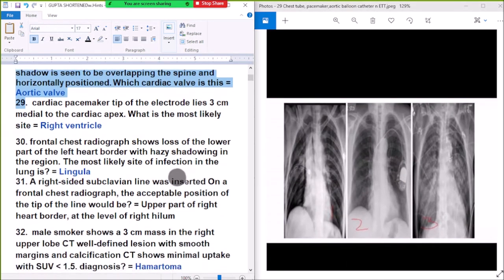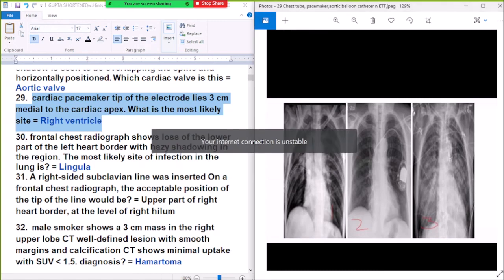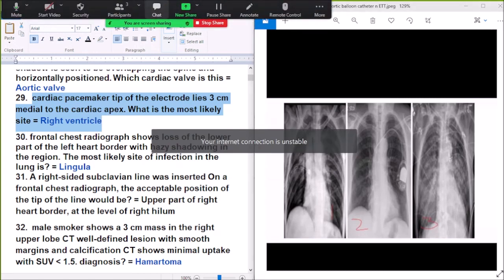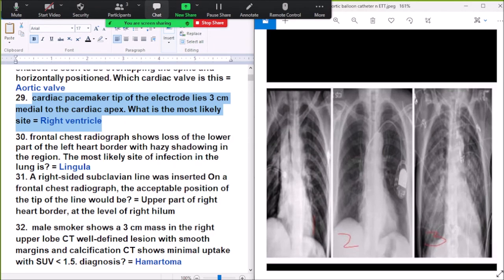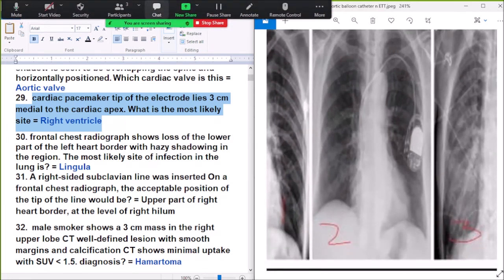Question number 29. Cardiac pacemaker, the tip of the electrode lies 3 cm from the cardiac apex. Where is the most likely site? Right ventricle. The tip of the electrode is 3 cm from the cardiac apex, so it is going to be in the right ventricle.